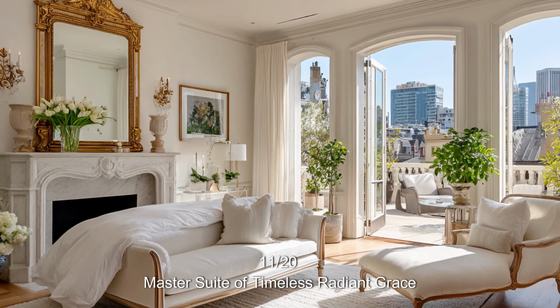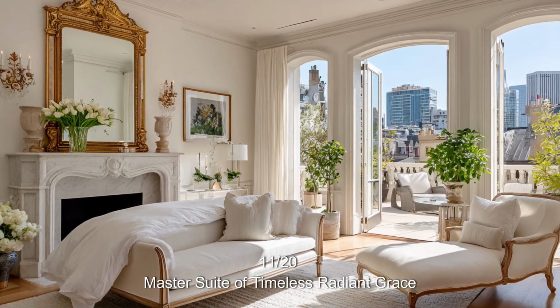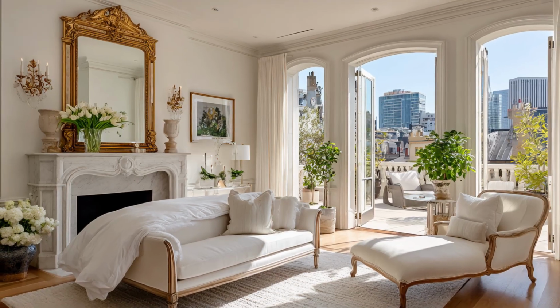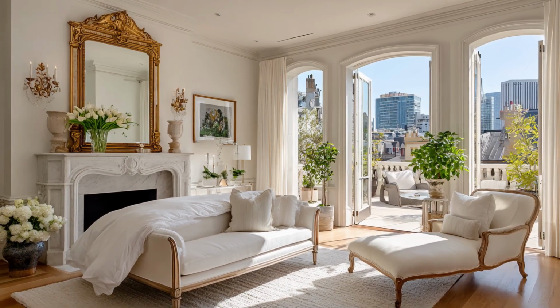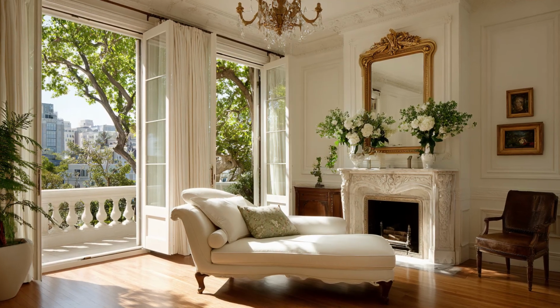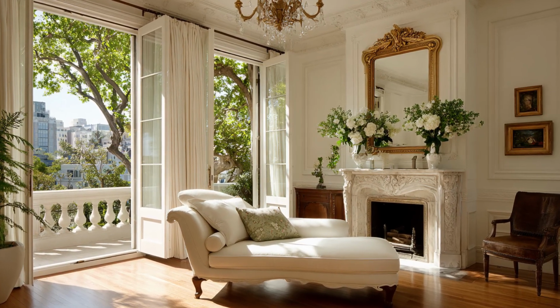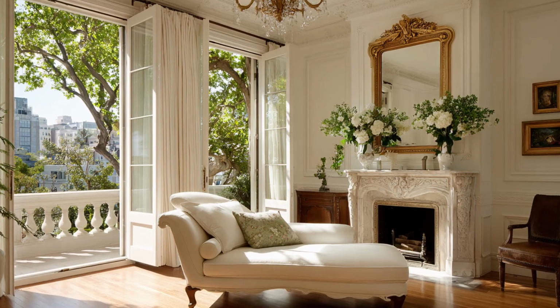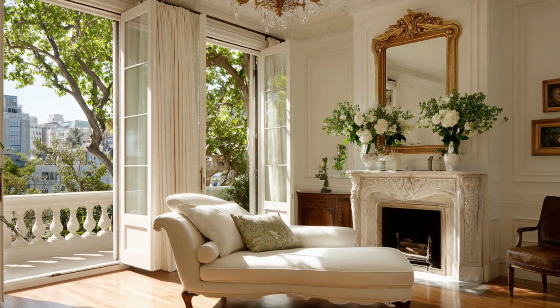The master suite expands with quiet grandeur, plaster walls polished to a satin sheen. A marble fireplace gleams beneath a white lacquered gilt mirror, while a velvet chaise rests beside French doors. Sheer curtains cascade like veils, softening daylight into luminous folds, shaping a cinematic vision of comfort and timeless grace.